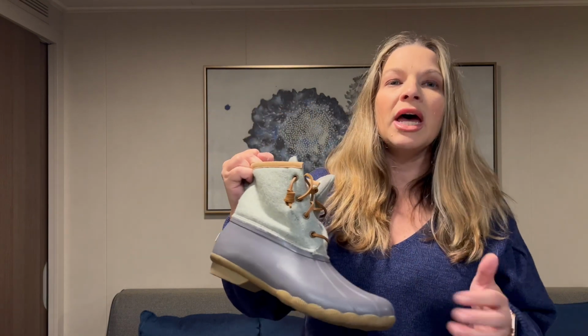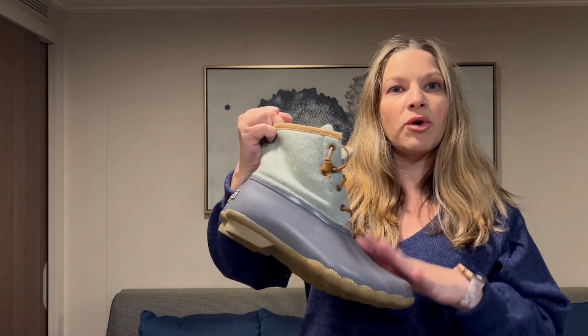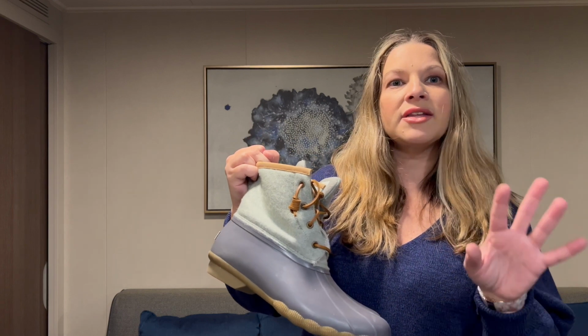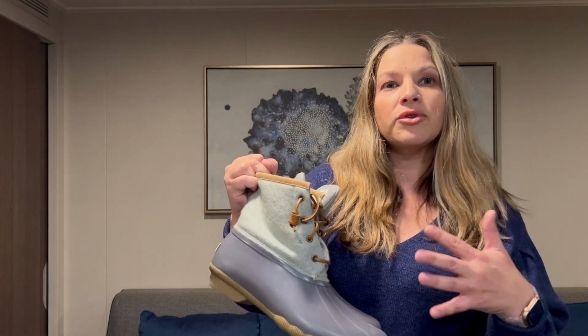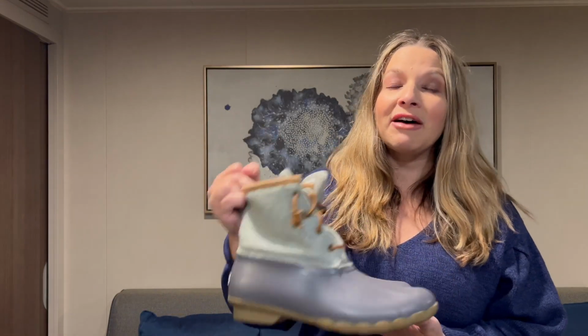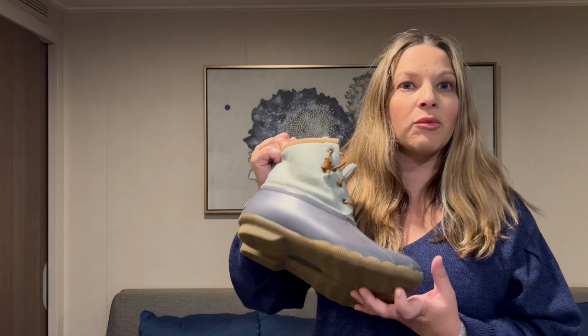So for the shoes, I brought one pair of heels, which I wore every night for dining. Then I brought these, which I wore out on the ports when it was raining. And then I also brought the two sneakers that I've worn throughout the entire trip. I've been switching back and forth between those two. So I packed 5 pair of shoes, and there was only one pair, which was those pillow sandals, that I did not wear while on the cruise.